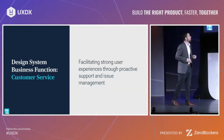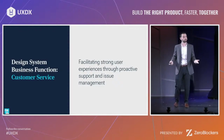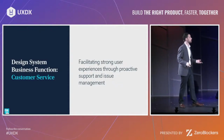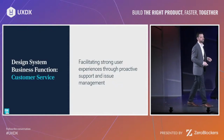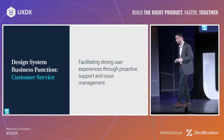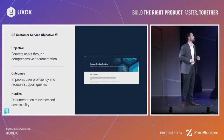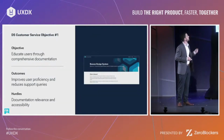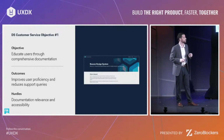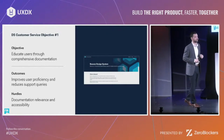And once we have our sales function down, we've got consumers coming through the door, now, of course, we have to focus on customer service, facilitating strong user experiences through proactive support and issue remediation. And our first objective is to align solutions with market demands, or rather, educate users through comprehensive documentation. This improves user proficiency and reduces support inquiries.